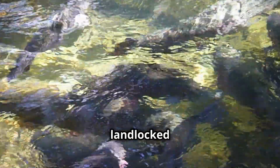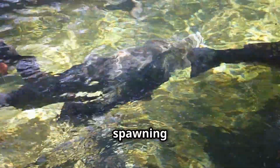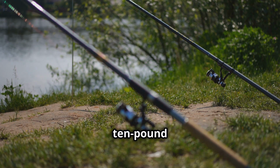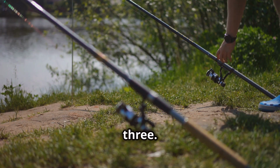When targeting landlocked salmon, concentrate on tributaries where they chase spawning rainbow smelt. Use a medium action 7 to 8 foot spinning rod with 8 to 10 pound test line and lures like the Moose Look Wobbler or DB Smelt in sizes 2 to 3.